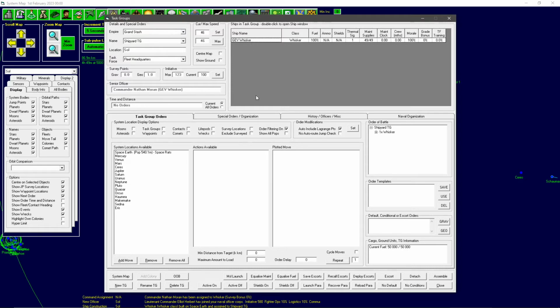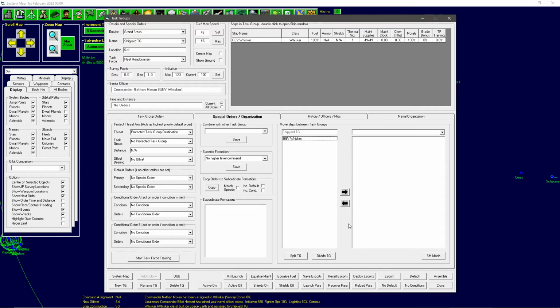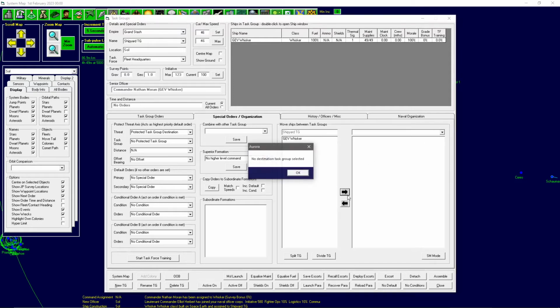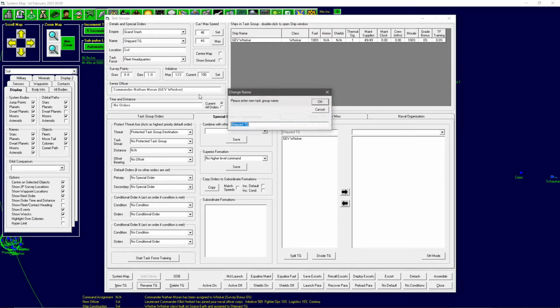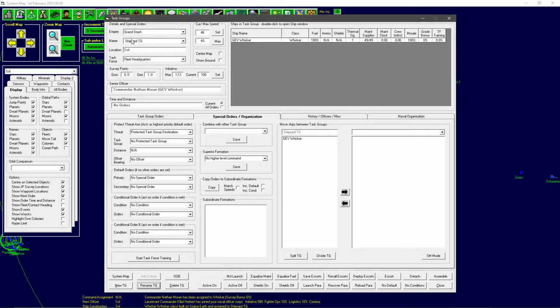But firstly, we need to pop this guy into a new task group. Oh yes, apparently people on the wiki say to rename your shipyard task groups with a space in the front so they always show up on top of the list because you use them a lot. Let us pop this guy out into its own little task group. Now we have the Whisker in a task group. We're going to give it some orders.